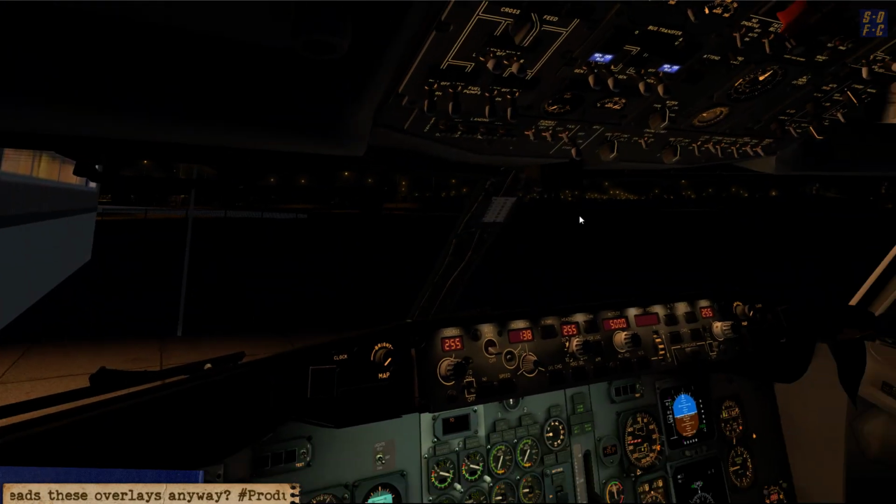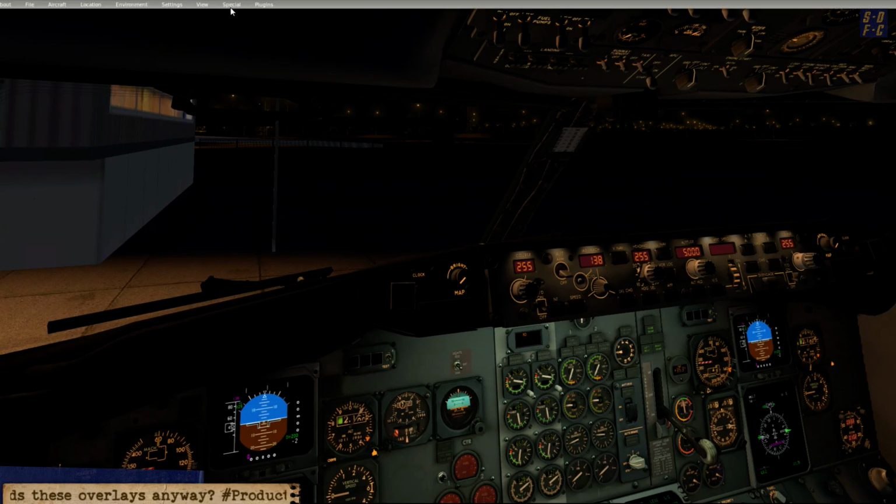Tower, 2544 Juliet Hotel at Charlie 1, number 27, ready for departure. Disconnect from PilotEdge. Disconnected.